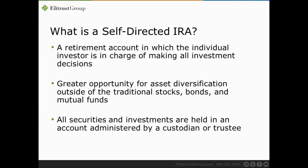So for those of us in the self-directed industry, we are willing to hold non-traditional assets, a non-traditional asset being anything other than publicly traded stocks, bonds, mutual funds. So real estate, precious metals, private placements, etc., all of those are allowed to be held inside a retirement account, and Entrust will provide all the administrative and custodial services. We will be the administrator and custodian that will hold those assets and process those investments inside your retirement account. Again, we're not saying you should or shouldn't, just that you are allowed.